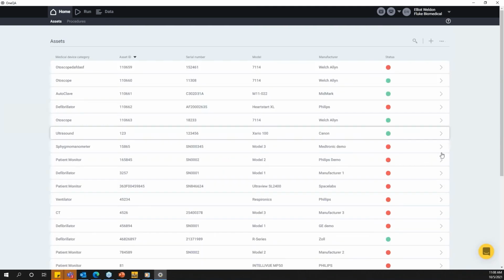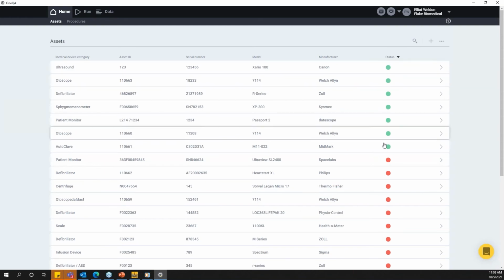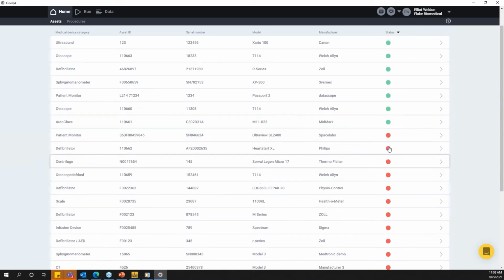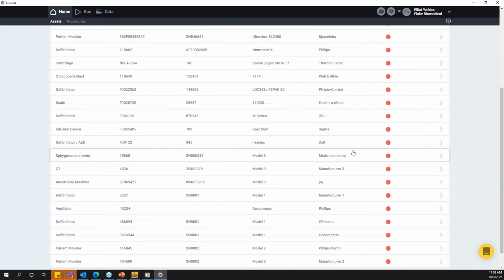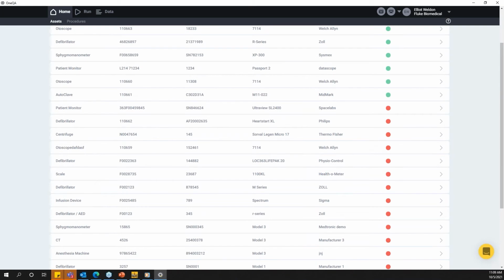The only other thing I like to point out is this status circle here, and we can sort through quickly which devices are compliant with the PM schedule. Green meaning they're good, red meaning they're overdue, so clearly I have some work to do. And then of course yellow is PMs that are coming up soon.